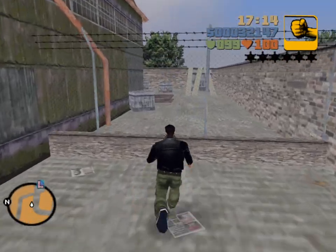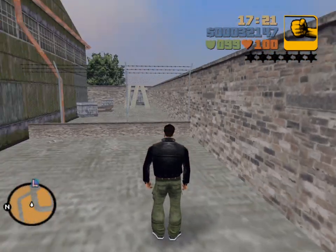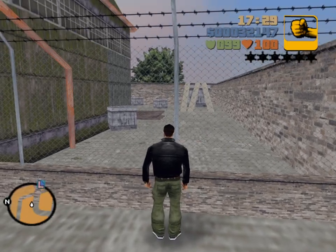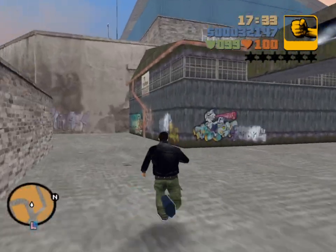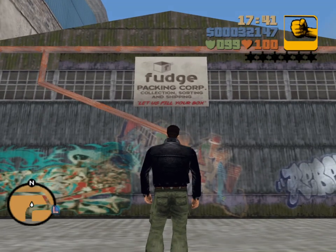import-export garage. There's a unique jump where you take off right up there in that concrete area in Pike Creek, or maybe it's in Cochrane Dam, I don't know. You're trying to land on the other side of this fence. What do we have here? Fudge Packing Company, collection, sorting, and shipping. Let us fill your box.